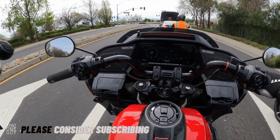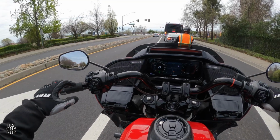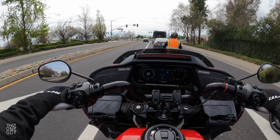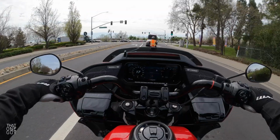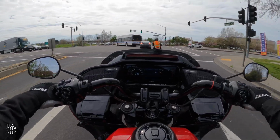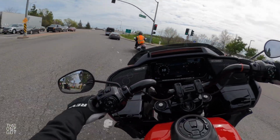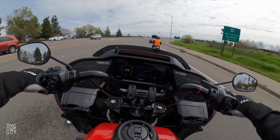We talked about that. But for somebody like me who wants to graduate to a bike without sacrificing performance, because I've also ridden sport nakeds before, I don't want to end up on a motorcycle where I'm going to feel like I'm taking a step back. If I'm wanting to get out on longer rides, I'm wanting to tour, and I've got a lot of extra money to throw around, this is definitely a bike that I would consider.